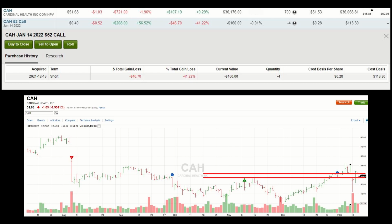But I'm definitely going to try to keep the stock, close it out, even though it's going to cost me $160, and I only collected $113 initially. It makes sense to me to close it out and roll it up. I'll be able to collect a lot more than $160 when I roll this out if it's right around that $52 strike price. And the final scenario is when this thing just shoots through the roof, and it does happen.